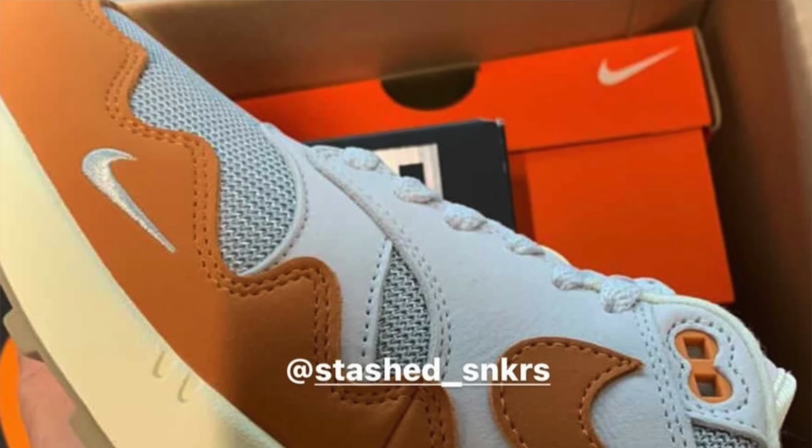Kinda wish they'd put mini Nike swooshes on Pumas. I think they'd look really good on like the RSXs. Obviously they won't, but kind of nice look.